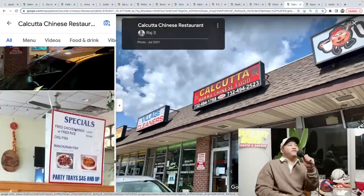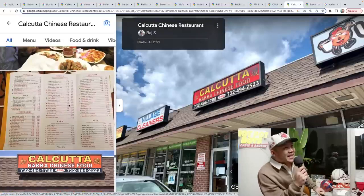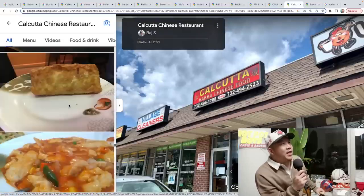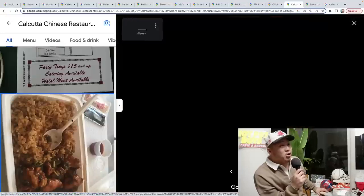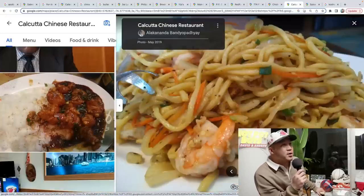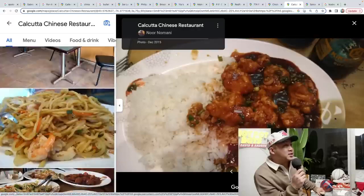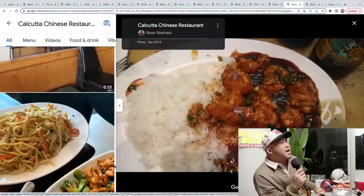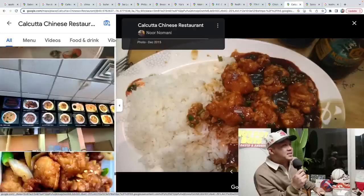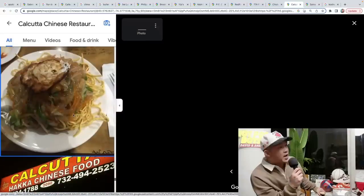Andrew, moving on, number 5, Andrew, we've actually got a gigantic cuisine here called Hakka Chinese food. It actually comes from India, and the most famous dish is gobi Manchurian, Andrew. And this is one of the cheapest spots that serves it in the tri-state area, Andrew. It's called Calcutta Chinese Restaurant. Calcutta, I believe, is the Indian city home to the largest Chinatown in all of India.